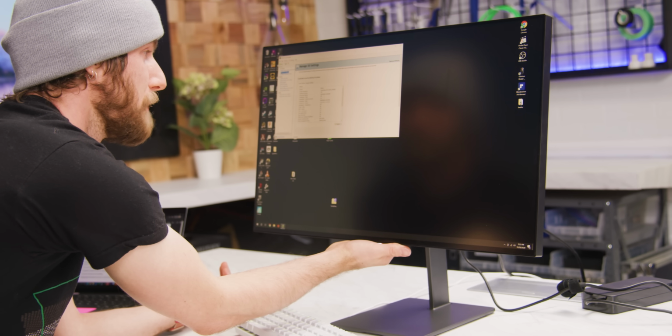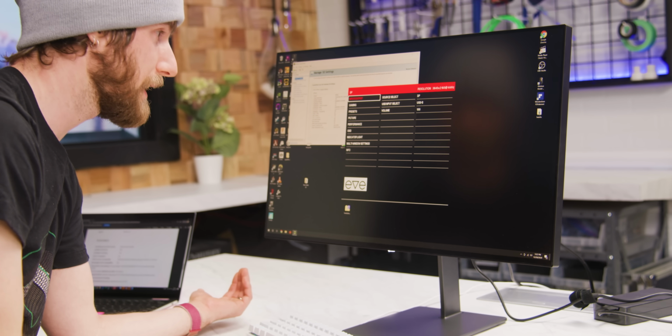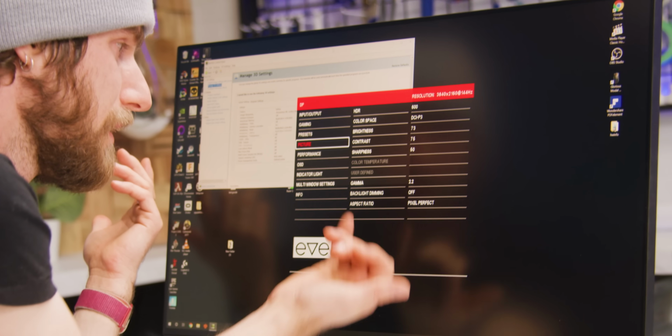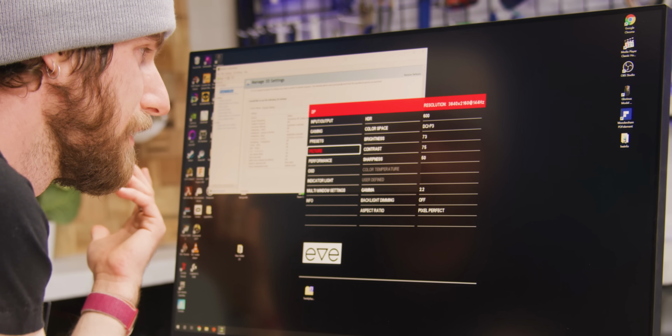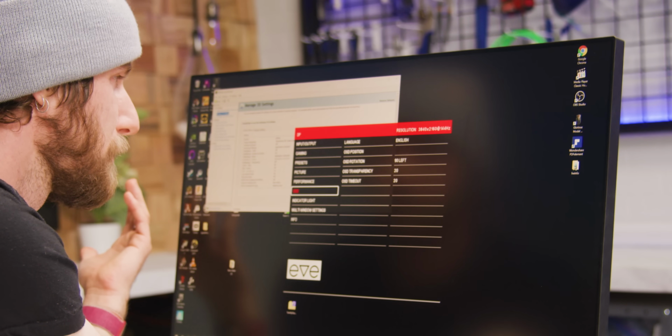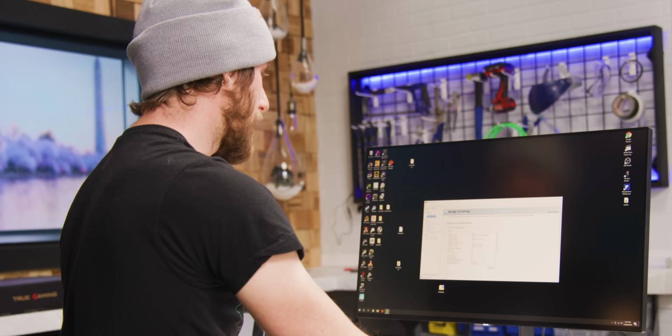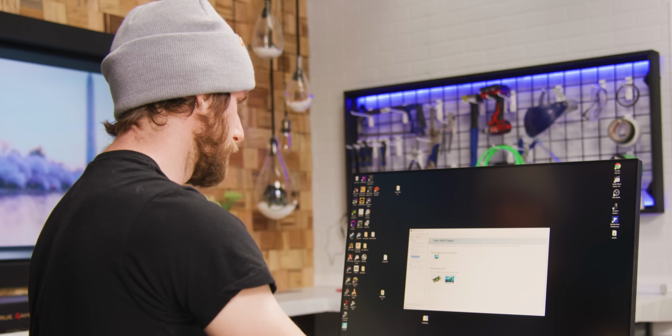Like when I open the menu, the entire screen clearly gets brighter. Okay, so it's not supposed to have dimming enabled though. See, backlight dimming is supposed to be off. So it's just this broken menu. Yeah, strangely G-Sync doesn't show up at all. So it doesn't even allow me to force it.